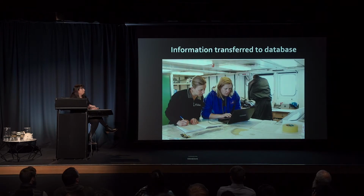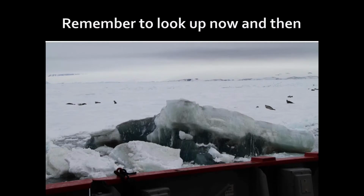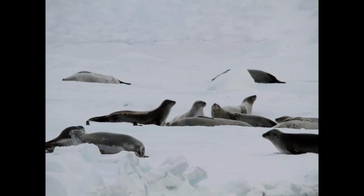There's some databasing. And something that I kept forgetting to do is to look up. So when you're working hard in the labs and everything, sometimes you forget where you are. And when you're in Antarctica, it's really worth looking up now and then because you get this kind of thing going past.